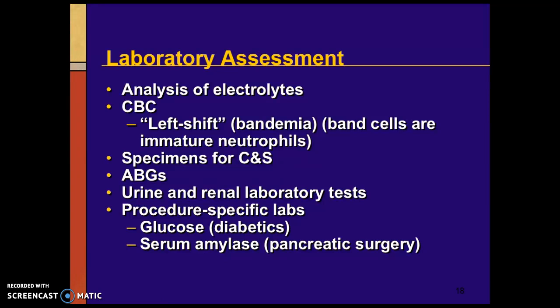Laboratory assessments, different things we're going to be watching, especially if they've got an NG that we're pulling gastric contents out of and that we're going to be throwing off electrolytes, and just surgery and overloading with fluid and everything already causes that. But when we're watching our CBC and differentials, if we see what's called a left shift, it's also called bandemia, and band cells are immature neutrophils. So neutrophils are going to go and try to fight infection eventually. But when we see these immature ones, they don't really do a whole lot. But when we find them, we know that we've got infection coming.